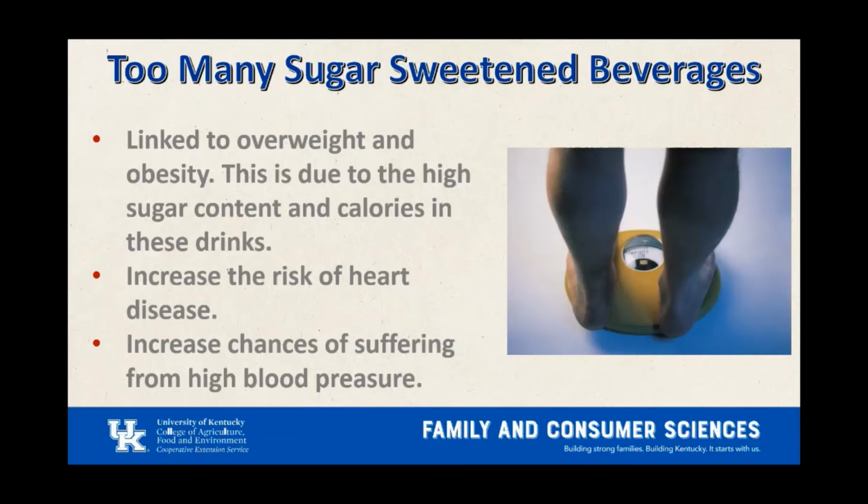We also see a link with increase in blood pressure. One study showed that individuals who consume one or more soft drinks per day increase their chances of suffering from high blood pressure. We also know that sugar-sweetened beverage consumption lowers overall health. Strong evidence shows high soft drink intake is linked to lower intake of valuable nutrients and lower overall health. It is important to be aware of your intake of sugar-sweetened beverages, as their consumption may affect your health.